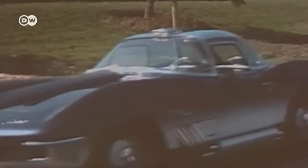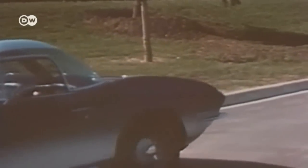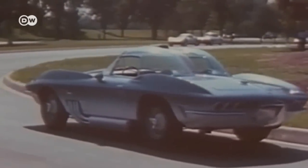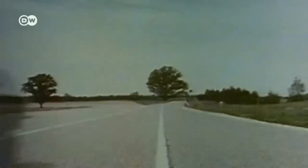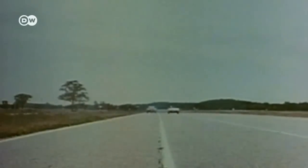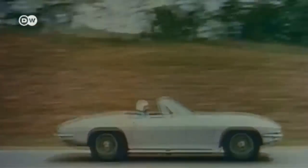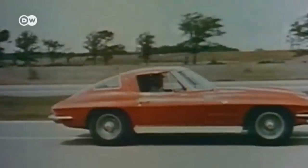By the early 60s, the original Corvette was beginning to look past its sell-by date. The design department kicked around various ideas until head designer Bill Mitchell got inspiration for the first Corvette coupe from an actual stingray. The new Stingray was even sportier, leaner, and meaner.